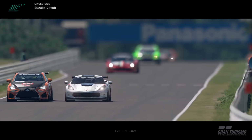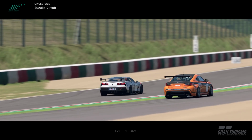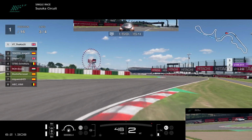Now, is he going to try and hang it around the outside of 130R? A very risky move, and not one that always works out too well. And again, yeah, not going to work out for the Lexus. Very similar to what happened with Tidgley when he went for that move in the Group 3 FIA manufacturers race.